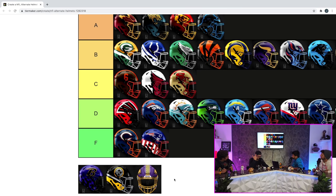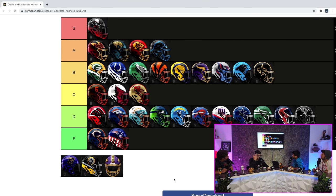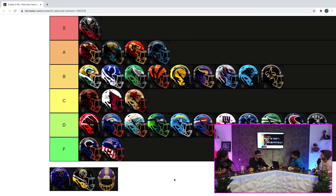I don't think you can give that a C. How can you give that a C? Look at the Browns and then look at that. I want the Browns to go down. I said it 3 times already. Look at the Cardinals and look at that. To have this helmet in the C tier would be just disgusting. Wrong. It's awful.